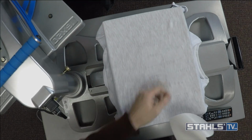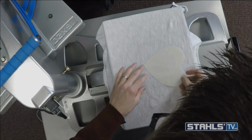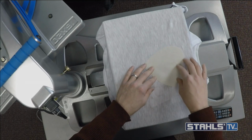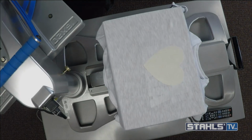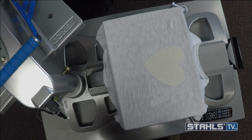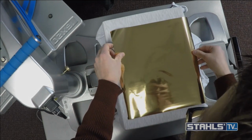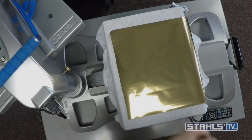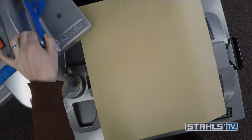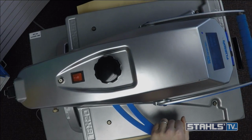Now I've already pressed my CAD-CUT adhesive down to this white shirt. I'm going to lay my stencil down, basically with the goal of creating a knockout design. So I lay my stencil down, then I'm going to lay my complete piece of foil on top, making sure it covers the whole image. Cover it with the cover sheet. Heat press it for the full application, the 10 seconds for the foil.